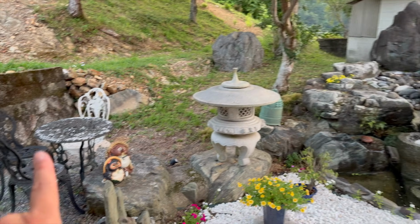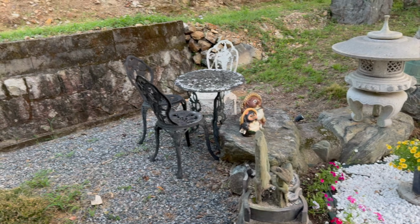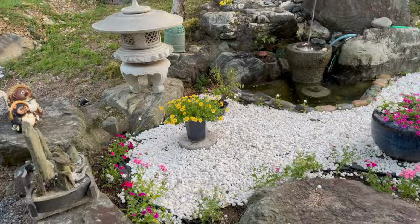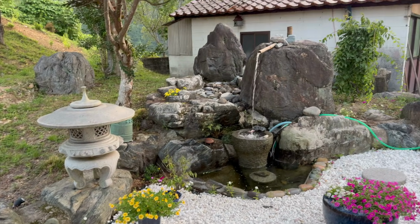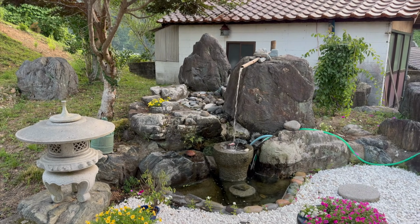Very soon I'm going to be painting this table and chair combination a bright white. So I kind of wanted it to stand out and match the colors, and we could just sit out here and relax. Right now it's a very enjoyable evening, but this is the progress of the Japanese garden.